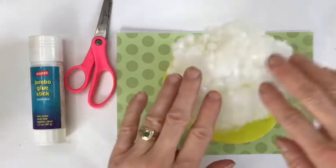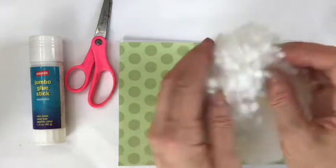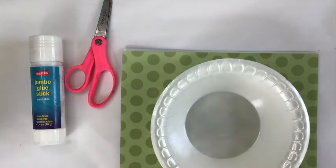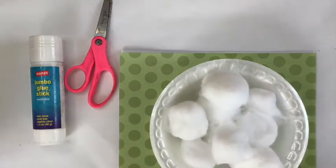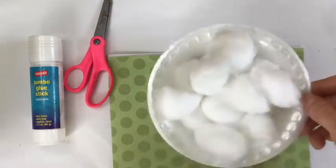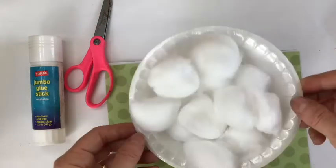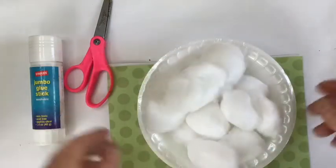Now we're going to want to create the look of bubbles in the bath. This is fiberfill and it looks a little bubbly, but guess what? There are plenty of alternatives to fiberfill, and one of my favorites is simple cotton balls. So you can just take some cotton balls and make a whole fun little bathtub that looks like it has bubbles. You can even pull these apart and make them into smaller pieces so it looks like a bubble bath.